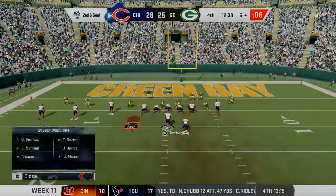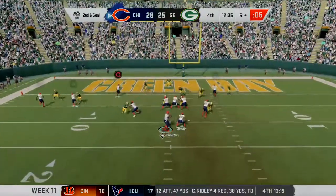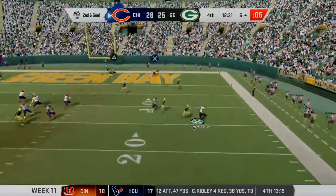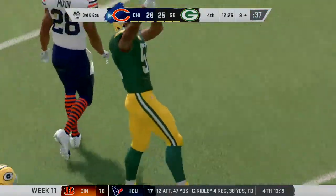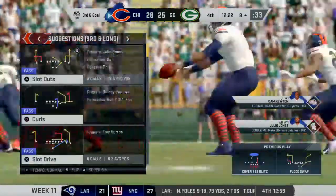Watch the screen. Pass. Throwing again on 2nd down. Newton eluding the pressure right. Under pressure now, and he's going to go down. Sacked back around the 8. Jannard Avery able to get him for a loss of about 3.